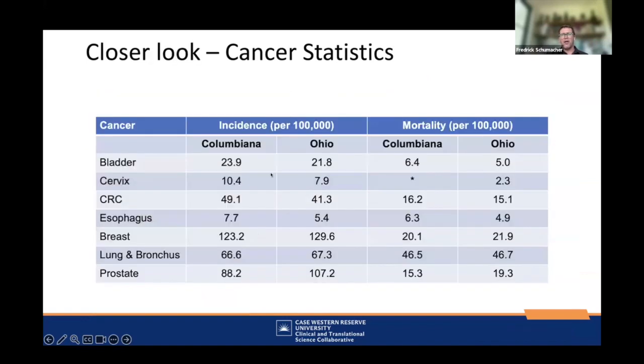But when you look a little closer at each of those, you can see that for some cancers like breast, lung, and prostate, they're very similar to the Ohio average for both incidence and mortality. For breast cancer, it's actually lower incidence in Columbiana compared to Ohio, and for lung and prostate, incidence and mortality are similar. But you also see some cancers that have higher rates, particularly bladder cancer. Columbiana is slightly higher for both mortality and incidence, as well as for colorectal cancer and cervical cancer.